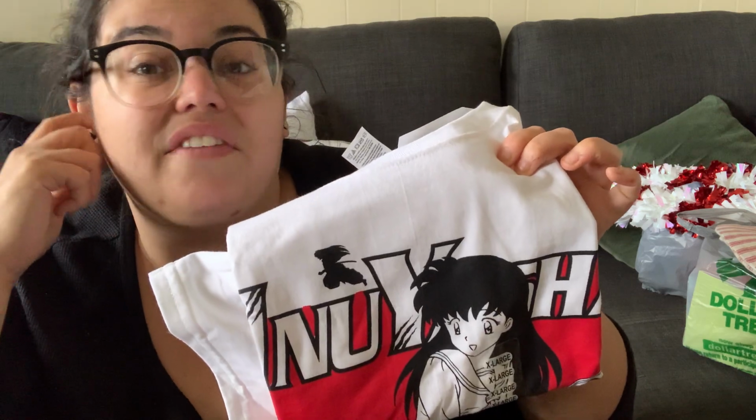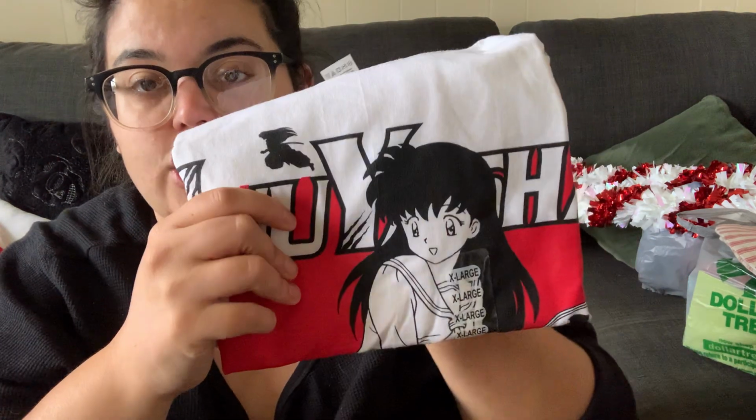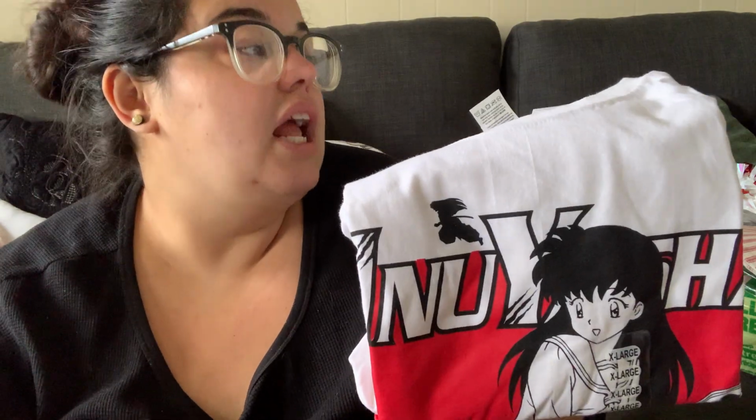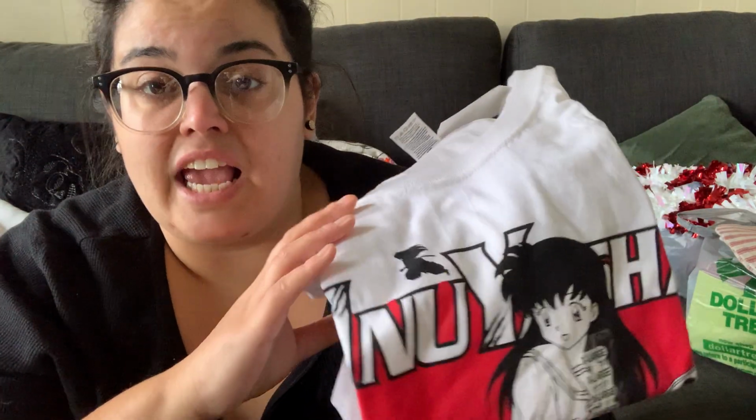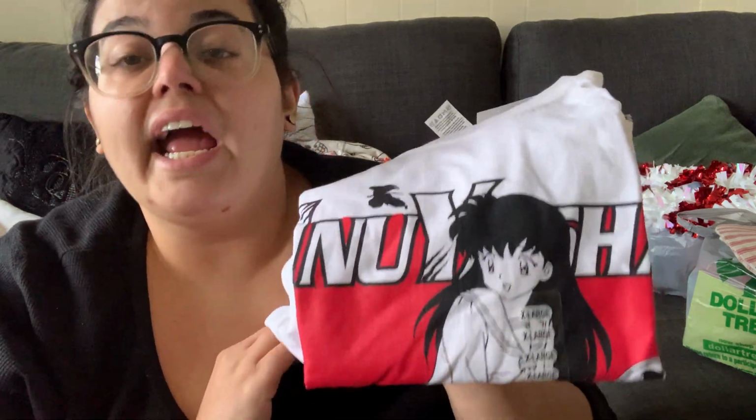And then Joe bought this shirt. FiveBelow always has a huge t-shirt collection, and they're like $5. They had tons of cute ones for Christmas with like Elf, and I didn't even look that well because I get disappointed, I don't look, because they don't sell plus. The largest they have is extra large, but if you're smaller, definitely go check that out. But this is an anime him and his cousin watched growing up, and it's by Fruit of the Loom, so it is a nice name brand quality t-shirt, and this works out perfectly.